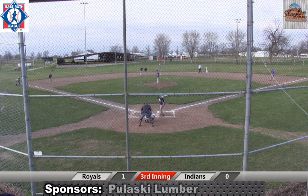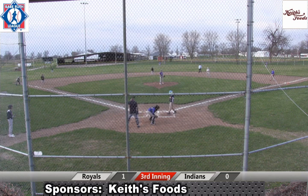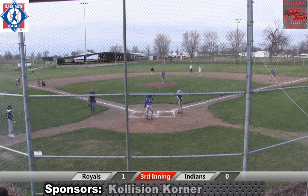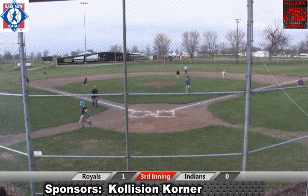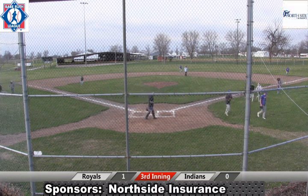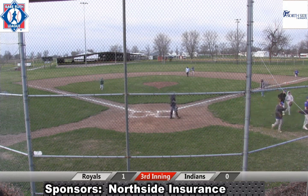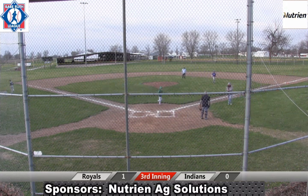Count is 2-1 to Aiden Fowler. The pitch. Inside in the dirt. Heading to third is Fowler. Make that Tucker Marshall, and he is tagged out. Marshall tried to take third on a not-so-wild pitch, and that ends the inning. No runs, no hits, no errors, and none left. And after 3 full, it's the Royals 1, Indians nothing on the Atomo Radio Sports Network.